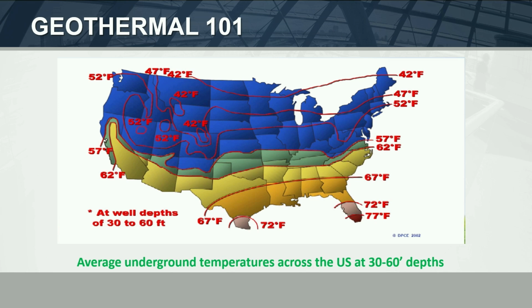So here's a map of the US. You can see the Northeast, we're averaging between 52 and 42 degree ambient ground temperature. So if you go down 30 feet, 60 feet is what this map is showing, you're gonna have a constant, stable, average 50 degree ground. So if you think of a heat pump, what is a heat pump trying to do? A heat pump is trying to maintain a thermostat set point in a room. So if you have a ground that's at 50, you just need to get to 70 degrees. So we're just making a lift. Heat pumps make a lift of 20 degrees.